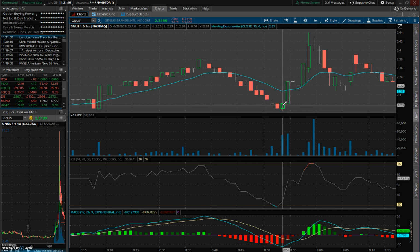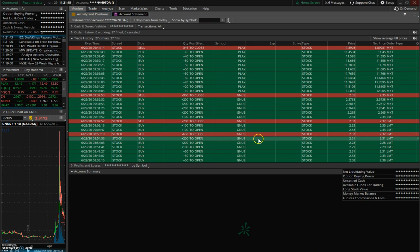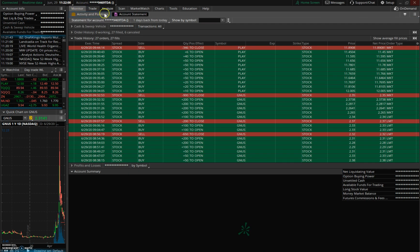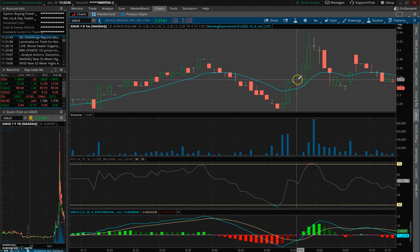I was about to put a lot more money into it, and then it started having this big run up, so I decided not to. I bought another 200 shares at 2.31. So this area here. I then sold all of those shares at 2.32.